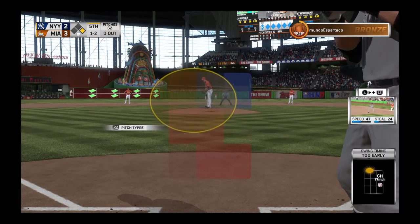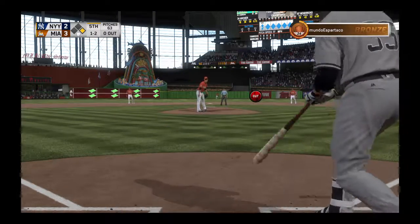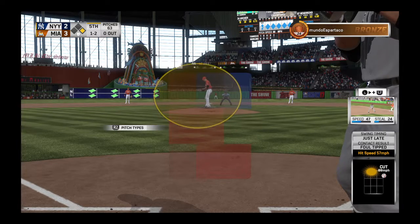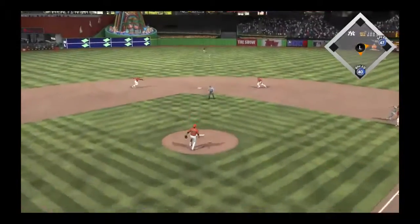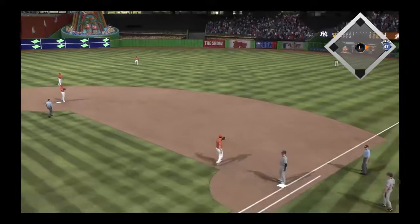Look, Matt, this guy's got a great sinker. Here's the key. He's got a runner on first base. This is where you can get that ground ball double play. Make him chase that hard sinker and hit it into the dirt and turn one over for you. Popped up. Therefore it is Dozier, and that's the first out.